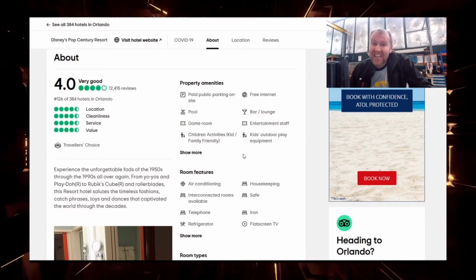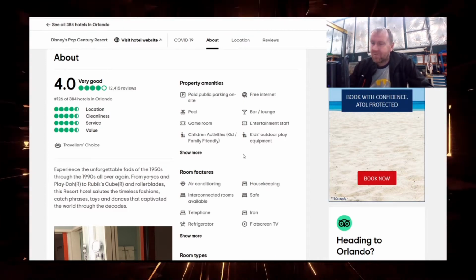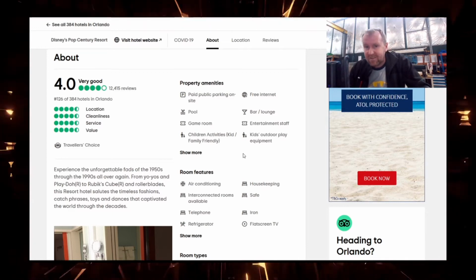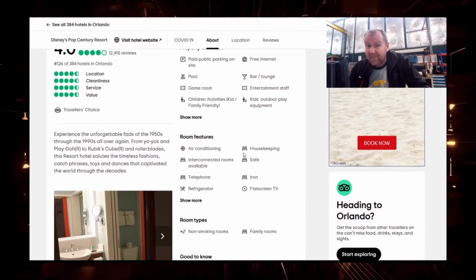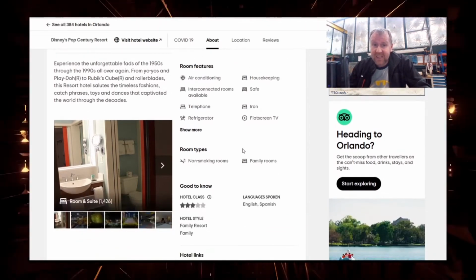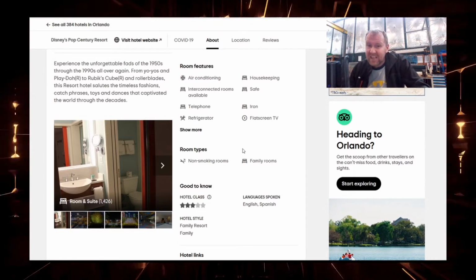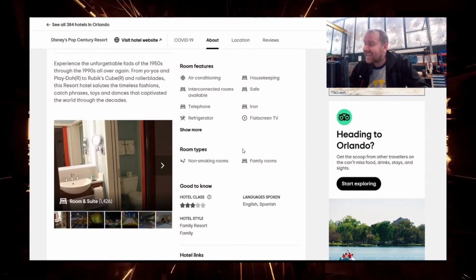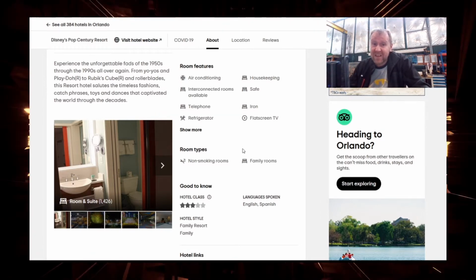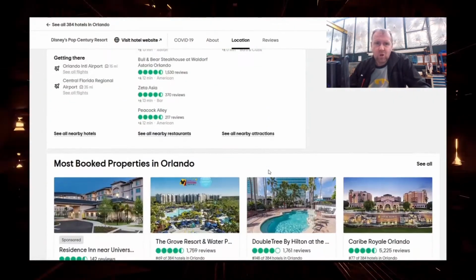Room features air conditioning, housekeeping, interconnected rooms, so if you have 2 rooms you can have a door between you and actually make it feel a bit better. All rooms have safes, telephones and irons, refrigerators and a flat screen TV. To check out more, obviously go on to TripAdvisor and check that yourself. Room types are non-smoking and they are family rooms. Now this hotel language spoken is English and Spanish. The hotel class is a 3 out of 5. It's a family resort. So let's get down to the reviews.